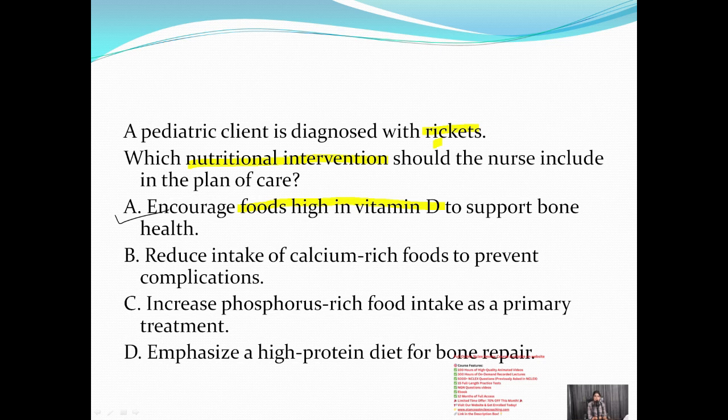Let's clear up the incorrect choices. B. Reducing calcium? No way! We need calcium to strengthen bones. C. Phosphorus helps, but vitamin D is the key. D. Protein is great for growth, but not the main issue in rickets. So for this pediatric case, it's all about vitamin D for calcium absorption and bone health.